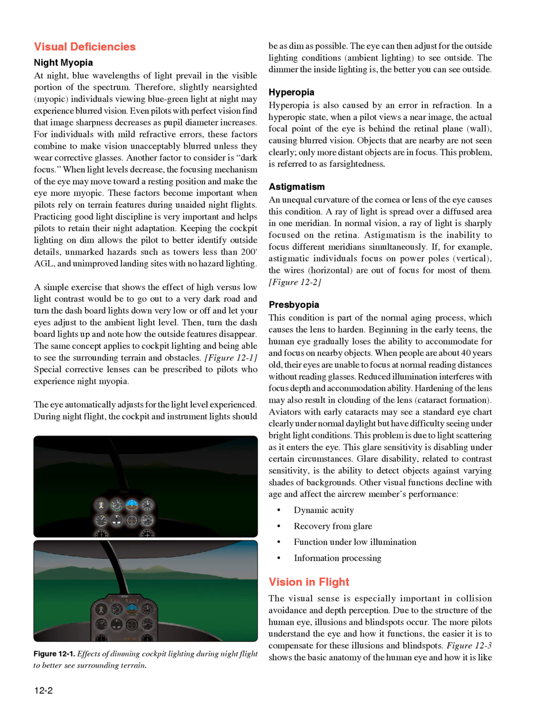Astigmatism, an unequal curvature of the cornea or lens of the eye, causes this condition. A ray of light is spread over a diffused area in one meridian. In normal vision, a ray of light is sharply focused on the retina. Astigmatism is the inability to focus different meridians simultaneously. If, for example, astigmatic individuals focus on power poles, vertical, the wires, horizontal, are out of focus for most of them. Figure 12.2.